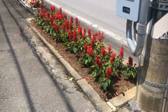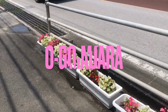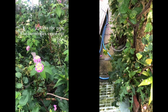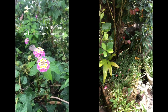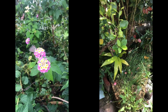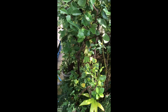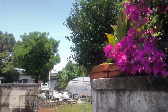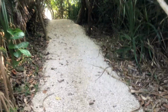There is a famous butterfly of Ishigaki. It is called Ogo Madara. It's beautiful, black and white, quite large, and it has a golden cocoon or chrysalis. It's really beautiful. I'll show you some footage of the cocoon later. But just the amount of butterflies that were out after the rain was just so beautiful and amazing. It was so luscious.